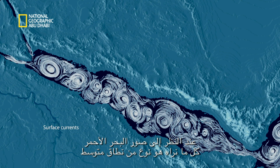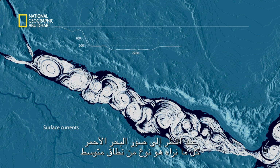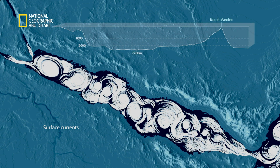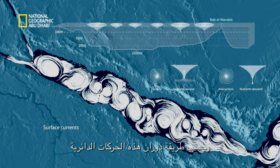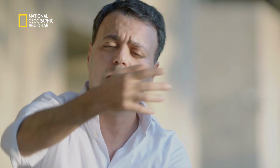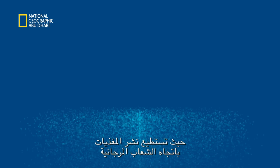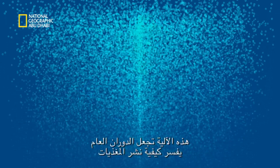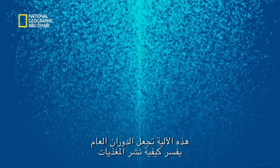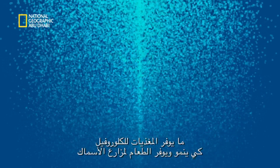In a snapshot of the Red Sea, you only see some kind of mesoscale, what we call vorticities, like eddies, circular movements. And these circular movements, depending on how they turn, can bring nutrients from deep down all the way up, as they can spread the nutrients towards the coral reefs. So this is one mechanism where the general circulation can explain how the nutrients are being spread, bringing the nutrients for the chlorophyll to grow and bring food to the fishes.